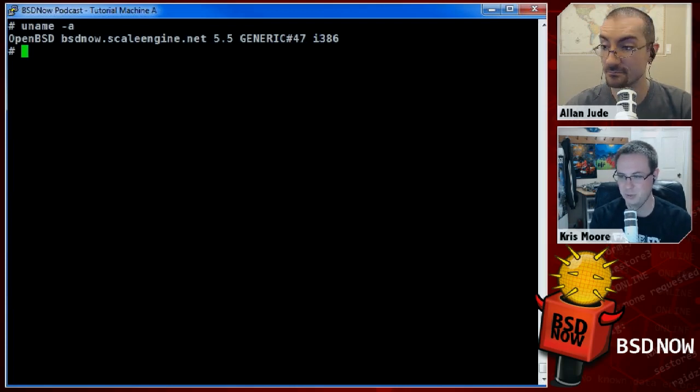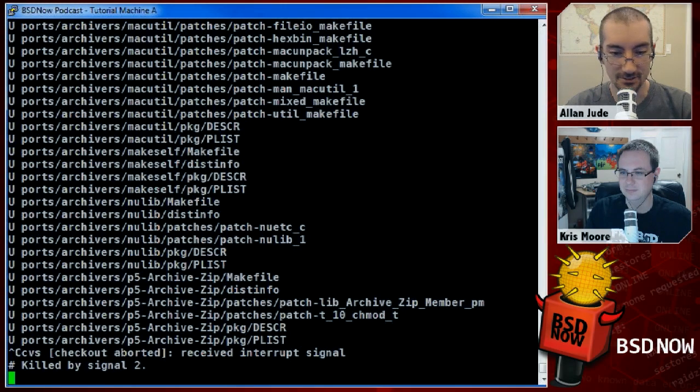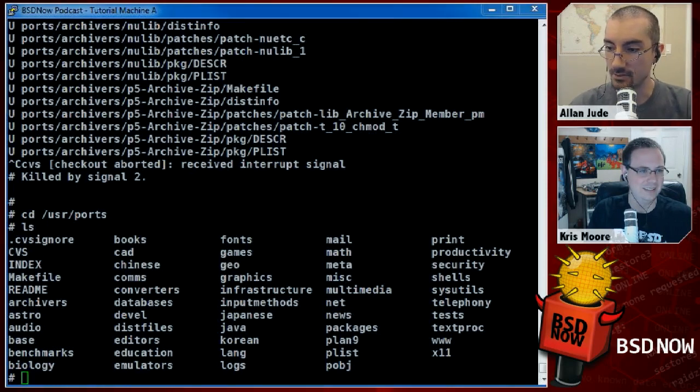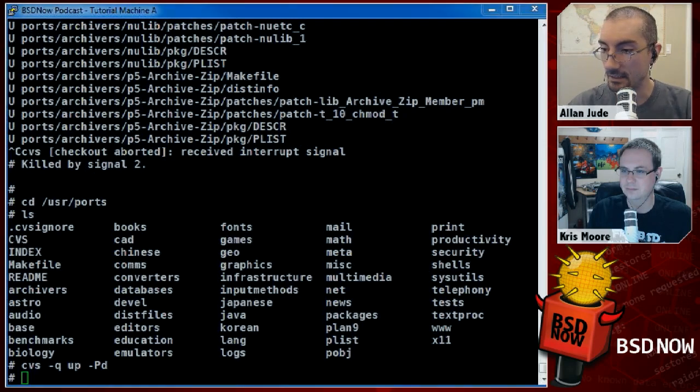We're going to be grabbing a fresh ports tree. So we'll do a CVS checkout of the OpenBSD ports tree. That obviously takes a while. So I've already done that, and we'll just cooking show that. Because otherwise we'll be here for like an hour while it checks out. So if we go to our ports tree, see it's all good. You can use CVS to update that. If I wanted to pick up changes since yesterday, I could do that. And so on.